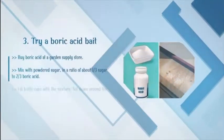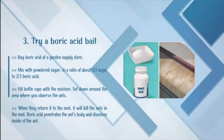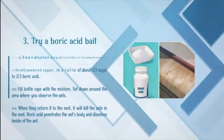3. Try a boric acid bait. Buy boric acid at a garden supply store. Mix with powdered sugar, in a ratio of about 1/3 sugar to 2/3 boric acid. Fill bottle caps with the mixture. Set down around the area where you observe the ants. When they return it to the nest, it will kill the ants in the nest. Boric acid penetrates the ant's body and dissolves inside of the ant.